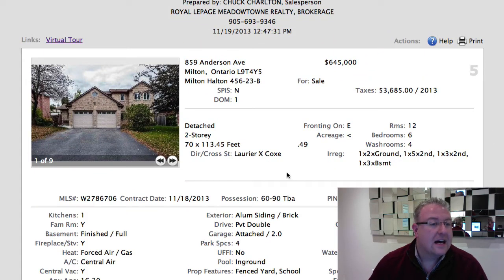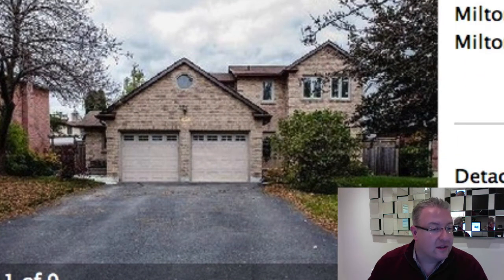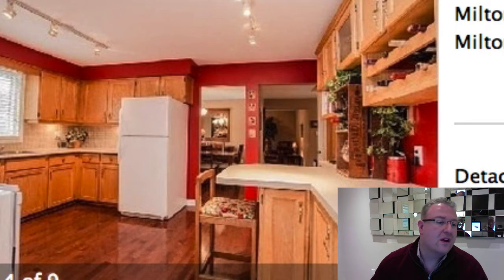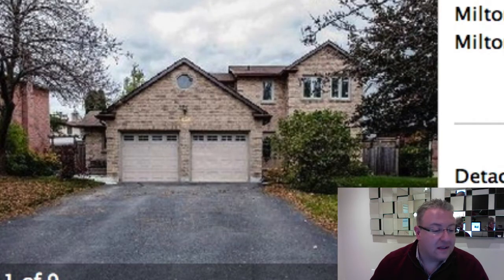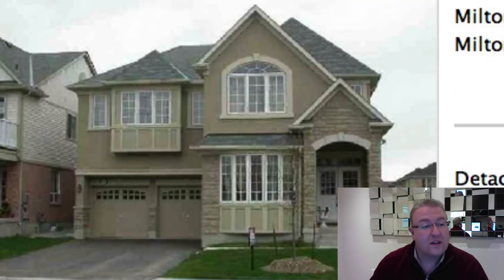Anderson is $645, 70 by 113 foot lot, so it's not as deep as some of the other ones in the neighborhood. Inside, they've done some renovations. It looks like 3 different colored floors on the main level, which can kind of mess with your flow. I always like when there's one kind of floor, or if you've got hardwood in some areas, carpet or tile in the other. No more than 2 kinds of floor. Big open concept kitchen, and the pool takes up pretty much the whole backyard. So if you want a balance of grass plus pool, this may not be the right home for you. And then there's a finished basement as well on this one. $645 seems like the going rate for a property like this. And Anderson is a very, very pretty street in the Timberley area.